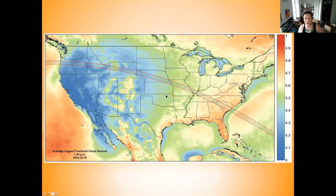The way that this map was made was, it's basically the cloud cover at 1:30 p.m. for each location for every day in August for the years 2002 to 2016. So that's 15 years of data and all 31 days in August, and then it's averaged. And you can see that on average, it's better up here in the Northwest and much worse down in the Southeast. But let's talk about what's going on here.